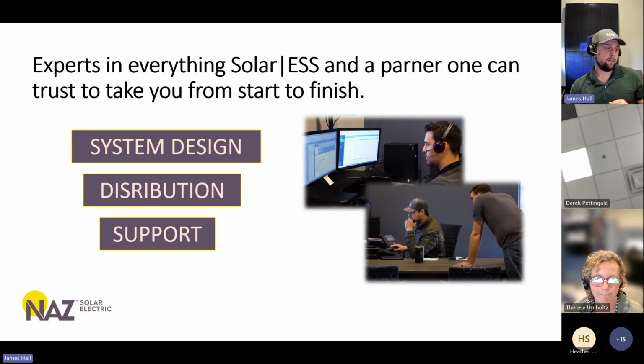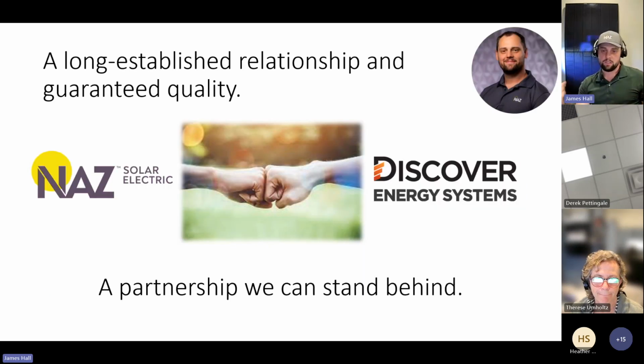On top of that, we come with this relationship with Discover. We've had a relationship with Discover. They were one of the first lithium batteries that we ever offered. For them to be relevant in the industry and still coming back with new products as this industry is growing and changing and dynamically adjusting, it's a good relationship to pull back on.